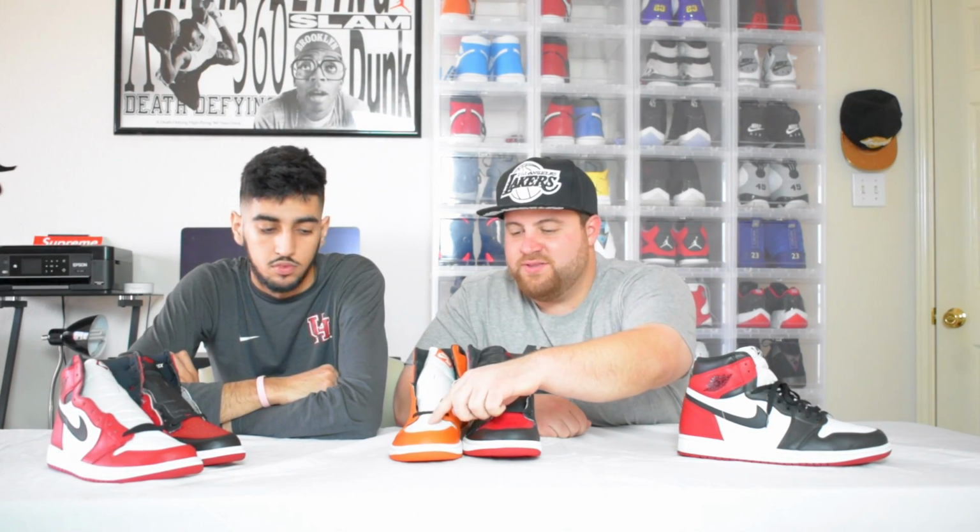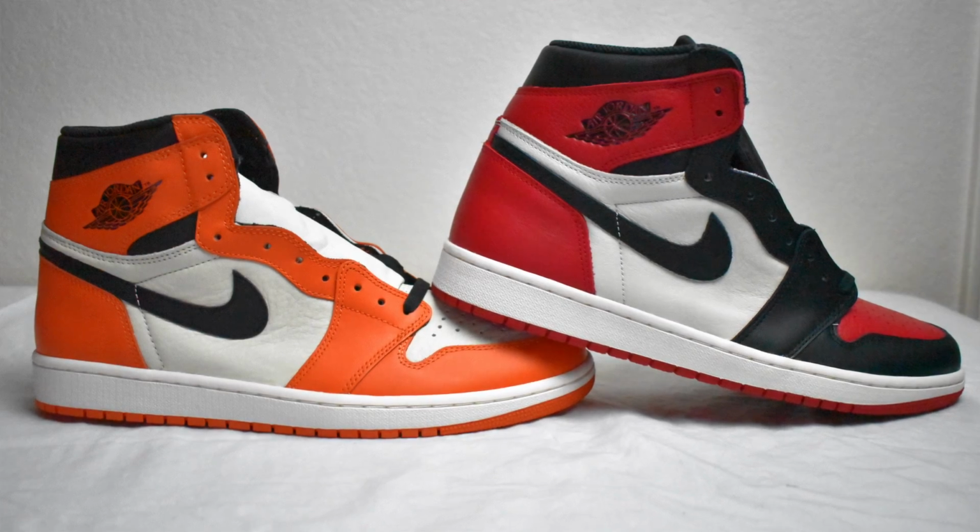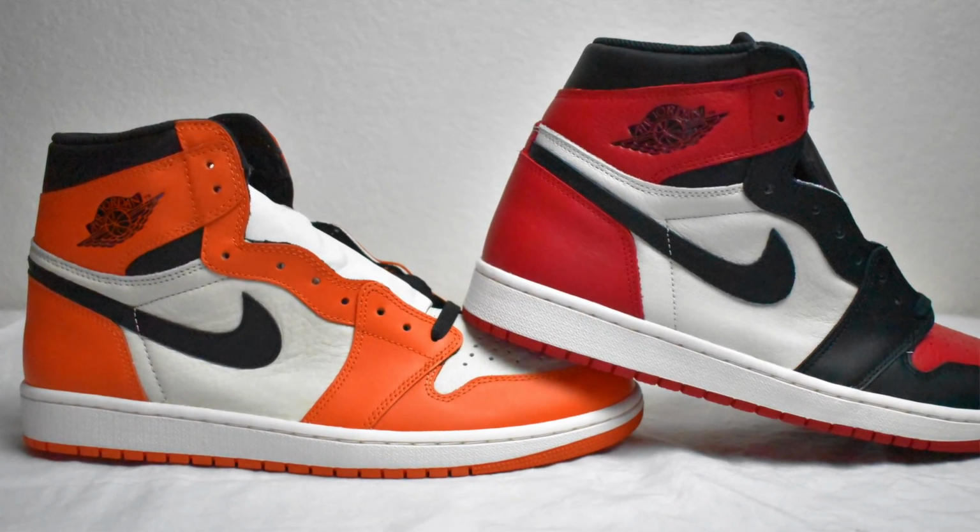The toe box on the shattered backboard is, and these are dead stock. He hasn't worn these once and they're creased up like that. Come on, that's quality right there. Even the mid panels. Oh yeah, most definitely. Just to the touch, it's so much nicer. Soft, buttery. This one, nah, this is still smooth right here, to be honest.